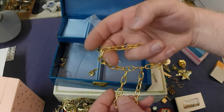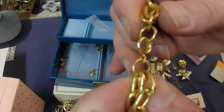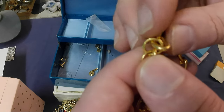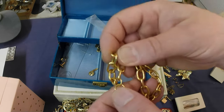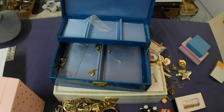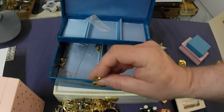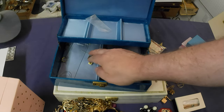Got a kind of a bracelet, I guess, is what that is. Definitely not gold or anything. Usually with gold jewelry, the links are soldered solid. These are just crimped together, and it doesn't sound like gold at all, just junk. Pretty sure. And we got an old cufflink, but it's in pretty rough shape. Broken cufflink.